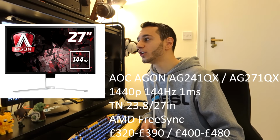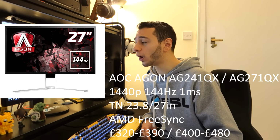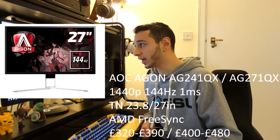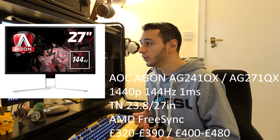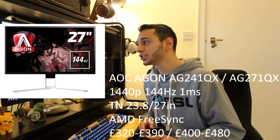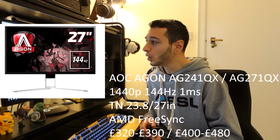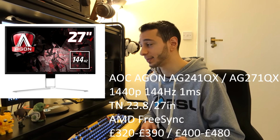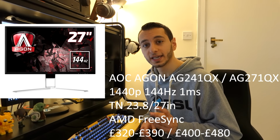Next up, you've got the AOC AGON AG241QX, and you've got the AG271QX as well. Now, the only difference between the two is the size. One is 24 inch and the other one is 27 inch. Both monitors are 1440p, have 144 Hz, they have a TN display inside, and they're both FreeSync capable.